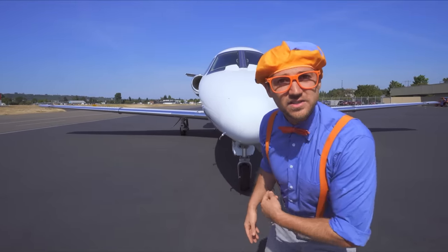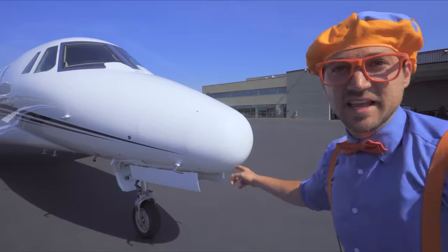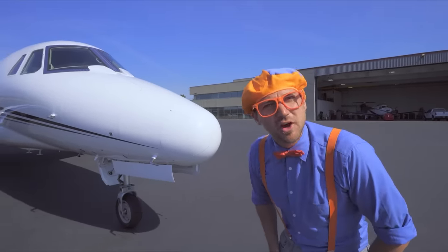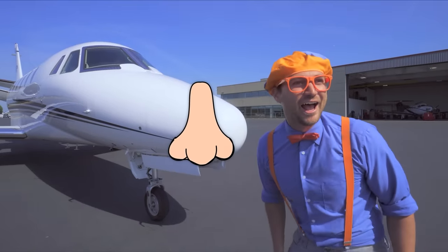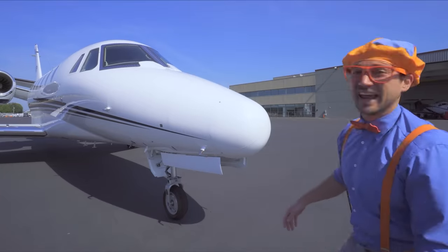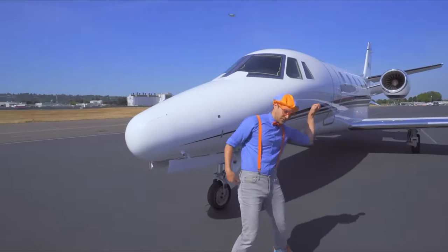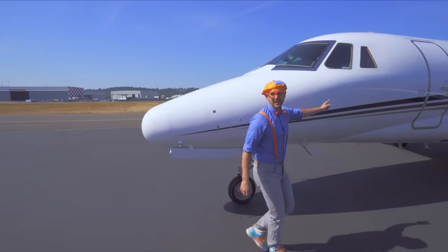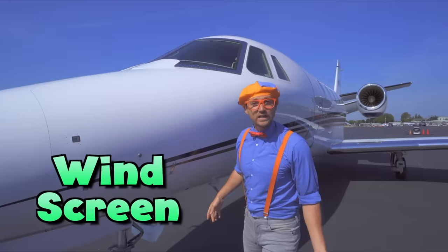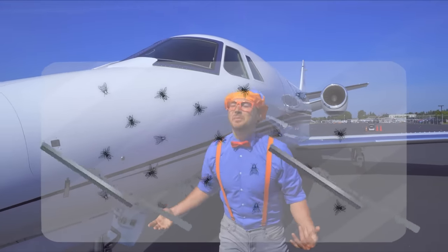Learn the exterior parts of the airplane. Do you see this? This is the nose of the airplane. Do you know why it's called the nose? Yeah, because it looks like a nose. Oh, hey, come over here. Up here, those are the windscreens. They kind of look like windshields, just like in cars. Whoa! So you don't get a bunch of bugs in your mouth.